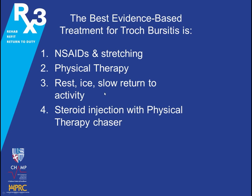Before we answer that, let's go ahead and just get you to answer this question. What is the best evidence-based treatment for trochanteric bursitis, trochanteric pain syndrome? Should you use NSAIDs and stretching? Should you send your patient to physical therapy? Should you say, well, let's do some RICE on that? Let's rest, ice, slow return to activity, because, let's face it, it's tough to compress the hip. It's a big area to be compressing, right?